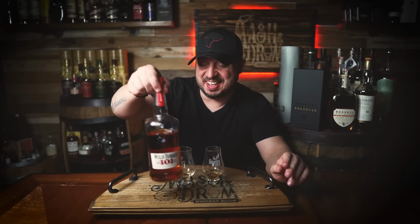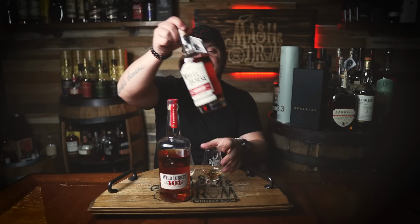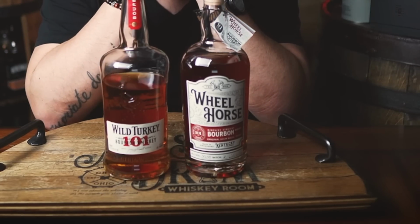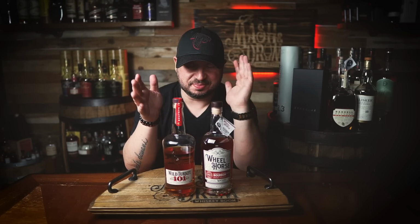I can't believe how close this was, but thank you, Jesus. The winner is Wild Turkey 101. Holy crap. Just coming in slightly behind is the Wheel Horse. Holy hell. Guys, that was really, really close. I mean, a little ridiculous, a little too close to call.